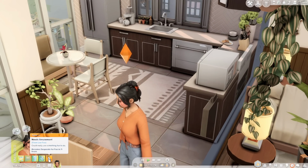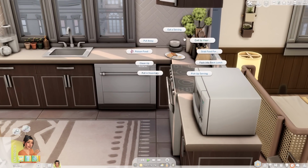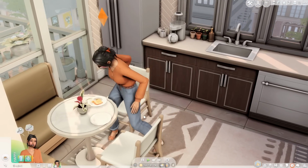And again, I don't think she's getting any stinky breath. No, nothing. I swear, this girl is like invincible. I guess I could have her just brush her teeth anyway, just to see if we get a moodlet. I'm gonna have her grab one more serving. She's probably sick and tired of eating eggs and toast.